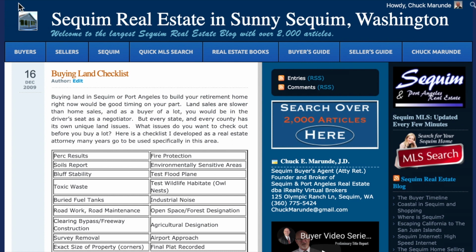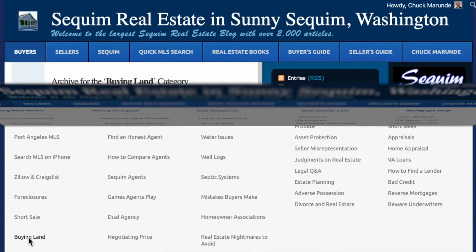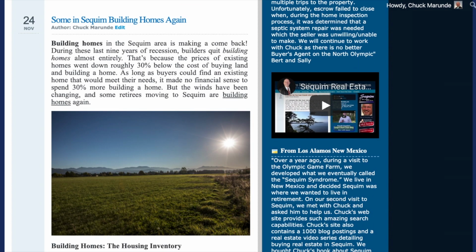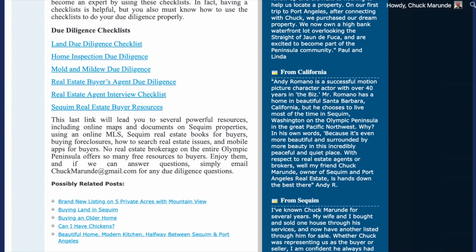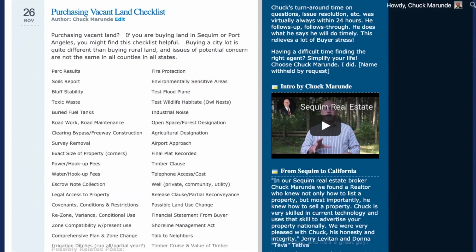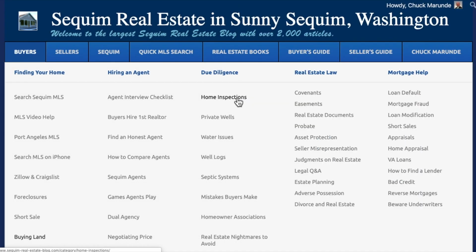In fact, with respect to buying land, I just want to share with you quickly that on my Sequim Real Estate blog, I have a lot of articles that address each of these elements of buying land. So for example, if you go to the menu up top and you click on buying land, it'll open up not just one article on buying land, but many articles on different aspects of buying land in Sequim, Washington specifically. And as you go down through those articles, you can open up each article and read it extensively.